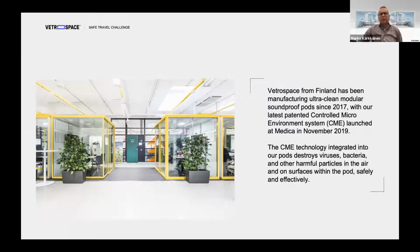The company Vetrospace was founded years ago, and they made dividers for office spaces. But since 2017, they have manufactured ultra-clean modular soundproof pods. The latest patented system was a controlled microenvironment, CME, which was launched at Medica in November 2019 very successfully. The CME technology is integrated into our pods and destroys viruses, bacteria, and other harmful particles in the air and on surfaces within the pod safely and efficiently.